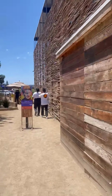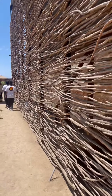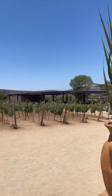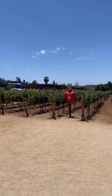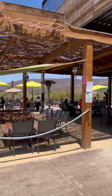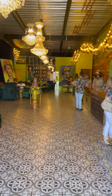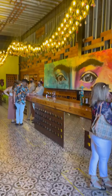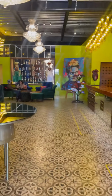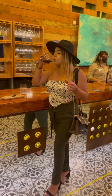Afterwards, we headed over to Casa Frida, a winery located in Valle. It's beautiful with lots of art in so many picture perfect areas. We did a little wine tasting as well, and here I am pretending to be all fancy, drinking my wine with my little chocolate.